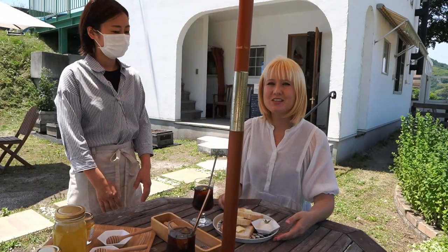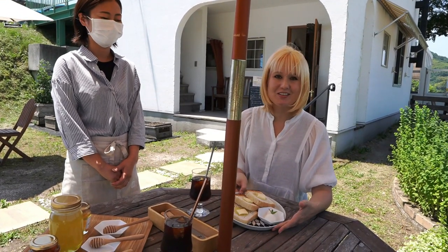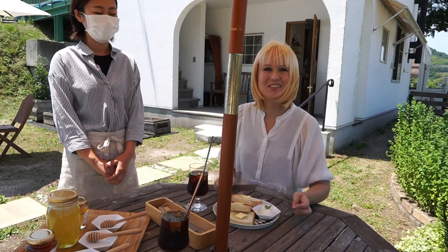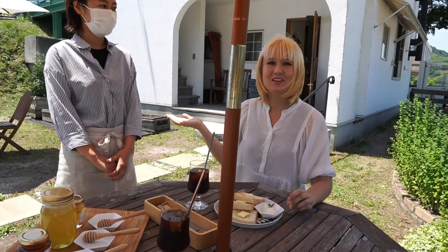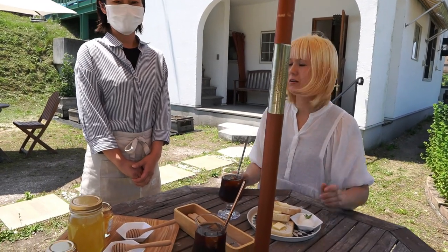So after a busy day of beekeeping, I think one of the best things you could do is gather up some toast and some honey and give all of the different honeys that they produce here a try. So I have Miss Kasahara here with me. She's going to explain to me about their different honeys.